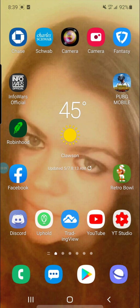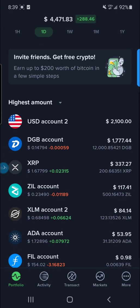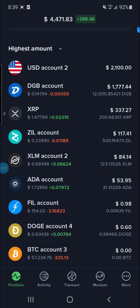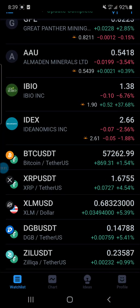Actually, I don't even think I have 500 XRP. What am I talking about? I think I have 200. Either way. So I got 12,200 XRP, 500 ZIL, 123 XLM, and 31 ADA. So I bought little bits of each of them when they were going down.